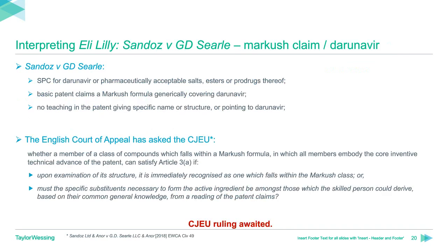Then there is the case concerning a Markush formula, Sandoz versus Gilead. In this case, the claimants challenged the validity of an SPC for darunavir, or the pharmaceutically acceptable salt or ester thereof. Marketed as Prezista, the product is a protease inhibitor used as an antiretroviral medication to treat HIV. The basic patent in force on which the SPC relies claims a Markush formula of immense breadth. Whilst this covers darunavir generically, the compound is not specified or identified in any of the claims of the patent by name or structure, or anywhere in the specification.